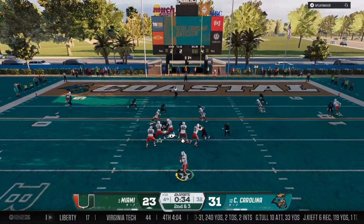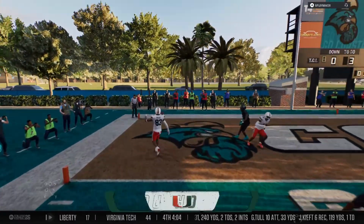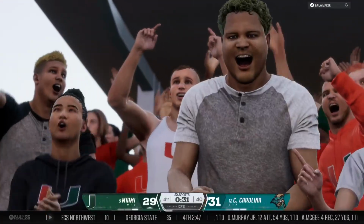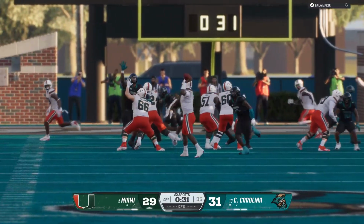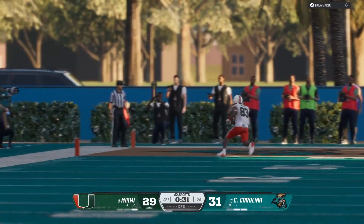So down here in the red zone, every yard tough to find. Here is a crucial play. Touchdown, Miami. This offense cannot be stopped. Well, here we go, Chris. They get the touchdown, and now it's all about the two-point play. Which play do you go with? Under a minute to go and a chance to tie this game up.